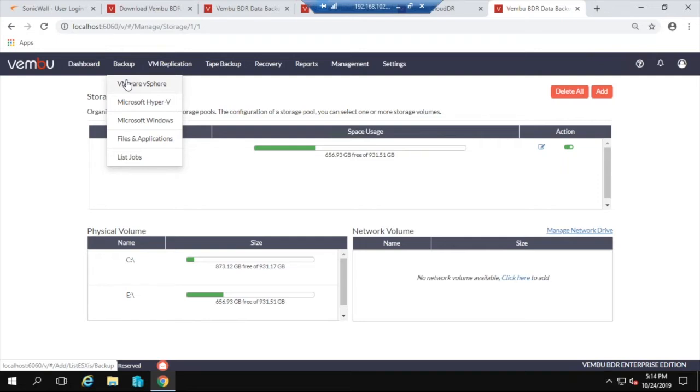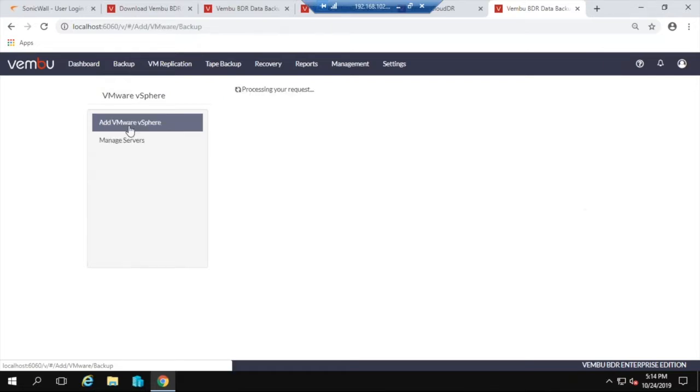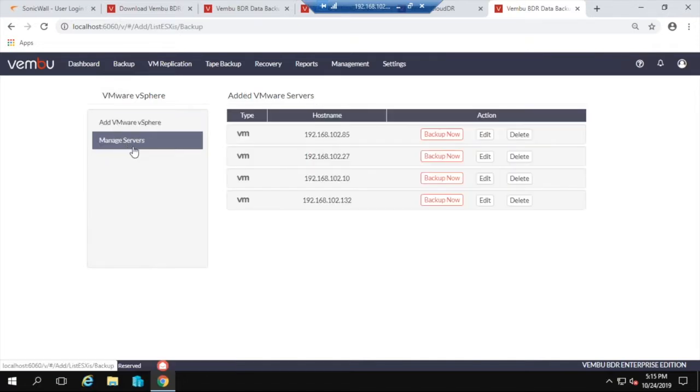Okay. To start with backup, just click on VMware vSphere. Initially you need to add your ESX or vCenter server here. To add, just click on add VMware vSphere server. Enter the IP address of the ESX or vCenter, followed by the credentials, and click on add host. Your host will be added like this. You can see all the added hosts in the manage server section.